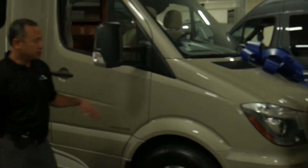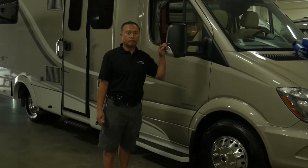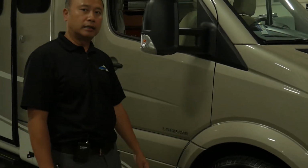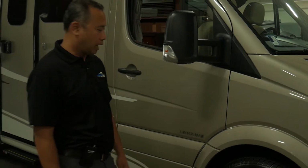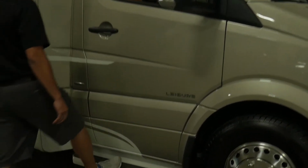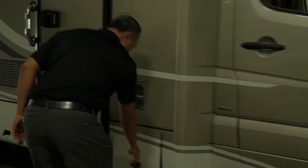Today I will be showing you the 2015 Leisure Travel Unity 24iB. That's the island bed version. It is on the Mercedes 3.0-liter V6 turbo diesel engine, 188 horsepower, with a lot of torque behind it as well. You got the built-in steps right here. Very handy. A little pocket storage right there, right in front.